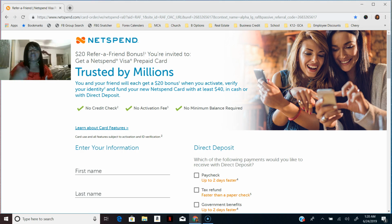And there'll actually be an additional $3.95 fee just to load the card. So it's like $43.95 altogether that you'll be paying. Once you load the $40 to your card, within a few minutes, Netspend will deposit $20 to your card as well. And it takes place just within a few minutes, okay? I've done this before and I know it works.